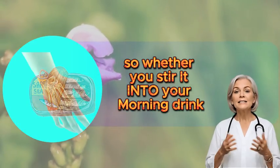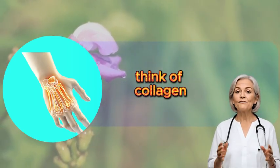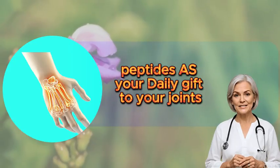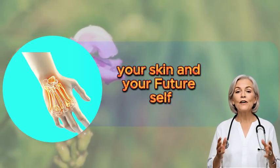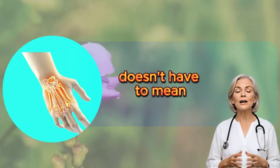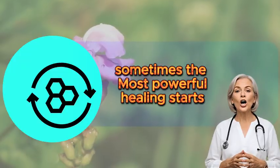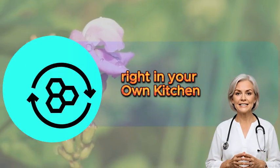So whether you stir it into your morning drink or take it before bed, think of collagen peptides as your daily gift to your joints, your skin, and your future self. Conclusion. So now you know, rebuilding collagen doesn't have to mean expensive treatments or fancy supplements. Sometimes, the most powerful healing starts right in your own kitchen.